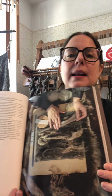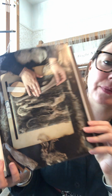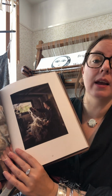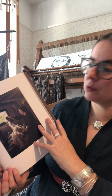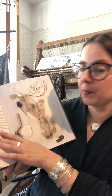So yeah, handmade blending board. This is something that I made a few years ago now, and it's really, really helpful and very portable. So I tell you how to make that. I also give you links to where you can buy pre-made drum carders, blending boards, spindles, wheels, all these things. Also, there are some craftspeople who will make tools for you, which is an incredible privilege to use handmade tools.